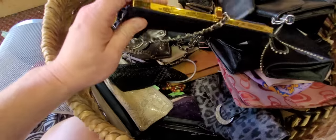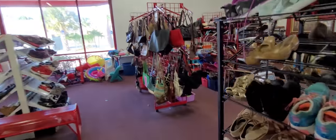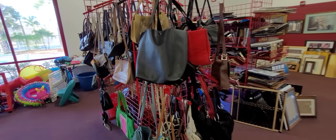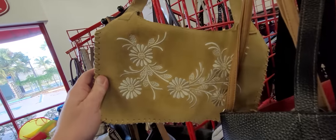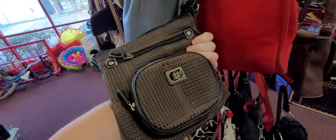They've got some jewelry in here. This is 19. Maybe we'll find something in this store today. Sure. Over here's where they have the other purses. Looks like it's leather, not branded. It's very quiet in here.